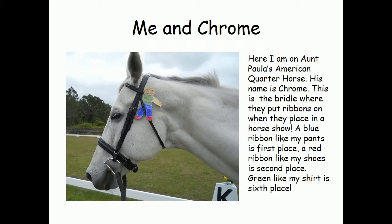Me and Chrome. Here I am on Aunt Paula's American quarter horse. His name is Chrome. This is the bridle where they put ribbons on when they place in a horse show. A blue ribbon like my pants is first place, a red ribbon like my shoes is second place. Green like my shirt is sixth place.